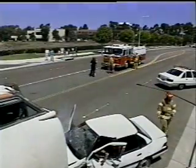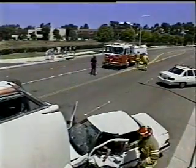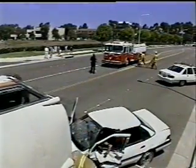The company officer calls for additional resources and will continue to evaluate the scene. The START method is the answer to the first responder's question. What do I do now?